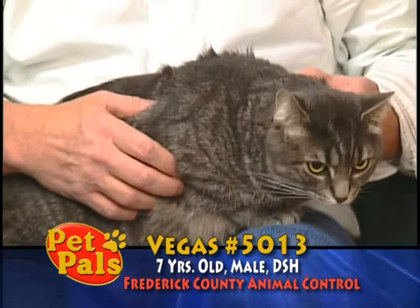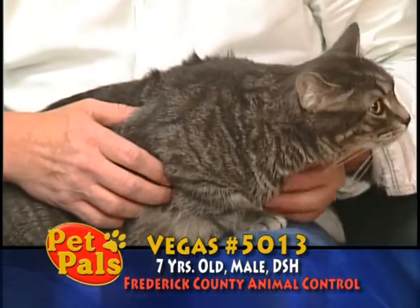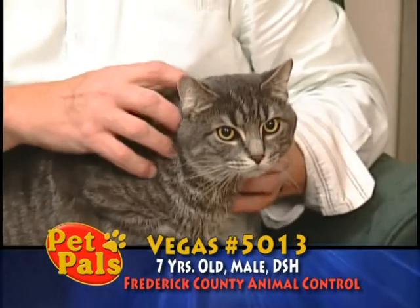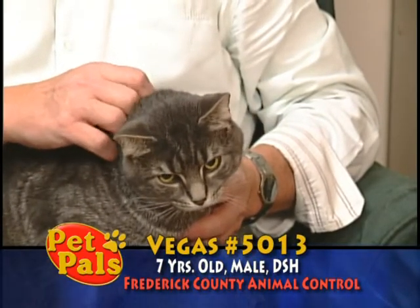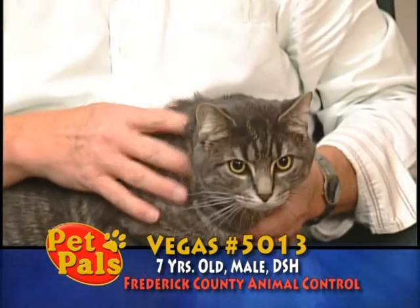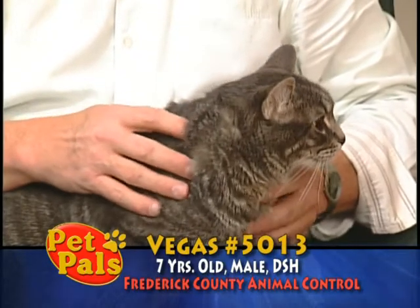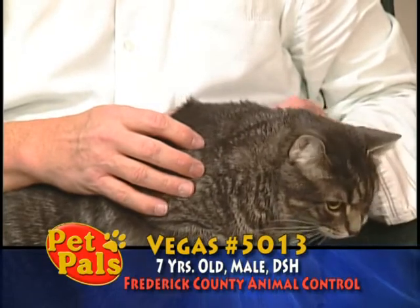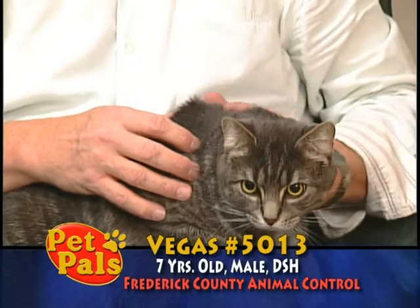Vegas is a big cat, and we are working a little bit on a Weight Watchers program for him while he's here in the shelter. Cats don't have problems like people do with occluded arteries and heart disease, so being obese isn't as dangerous for them as it is for people. But ideally, every animal does well at their perfect weight, so we are trying to help him get there. Also, if cats are extremely obese, which Vegas is not, they are at risk for diabetes. So we do want to make sure that we prevent that from happening to him.